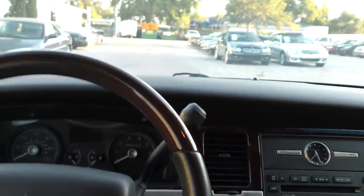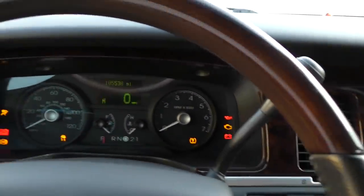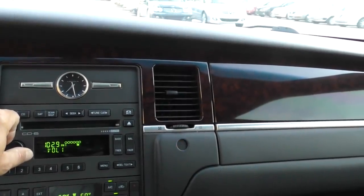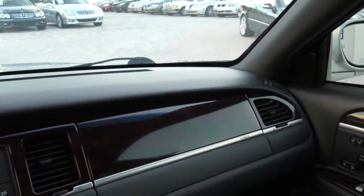All right, let's fire it up. And I have to say, sitting in a town car is just one of my favorite places to be. If I had to own a car and drive it every day, I would be very hard-pressed to pass up a town car for something else. It is the car version of a Silverado, really. Seatbelt on, see what we got.